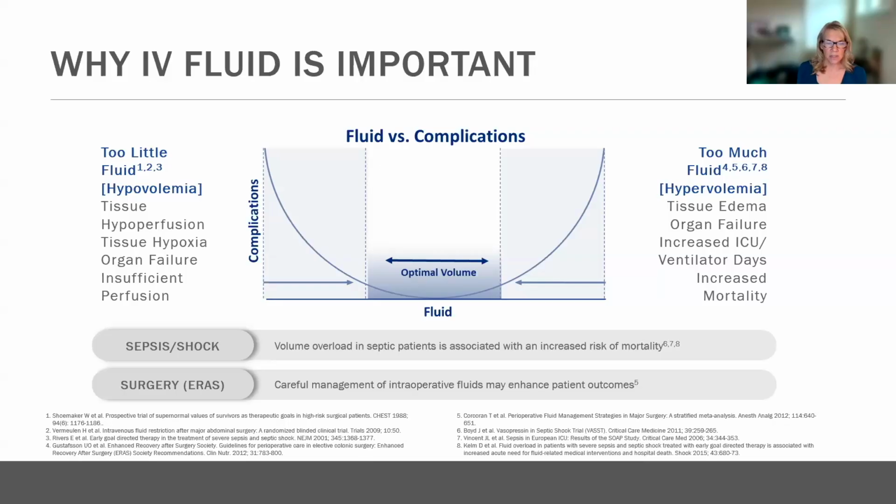And then we've also learned, through additional studies in surgery and looking at the ERAS protocols, the enhanced recovery after surgery, that careful management of intraoperative fluids can also help enhance patient outcomes. So the overall goal is realizing we need to take an individualized approach to this and not swing it too far one way or the other.